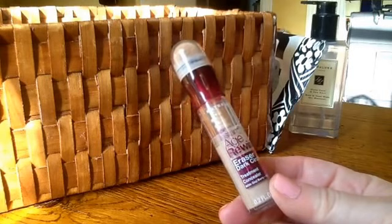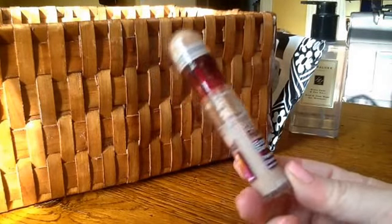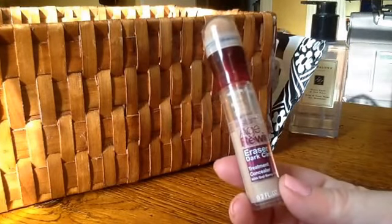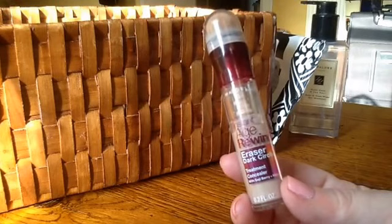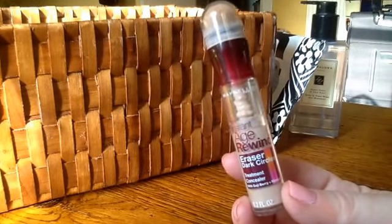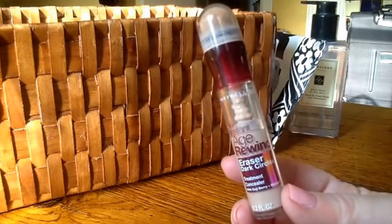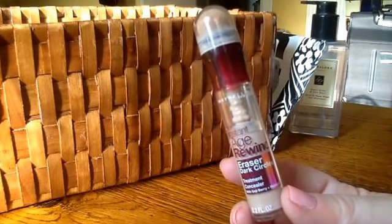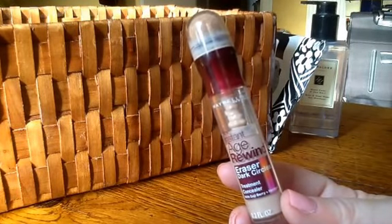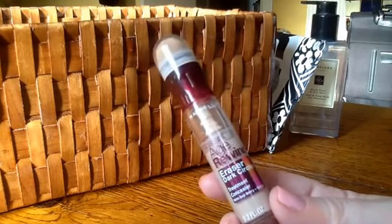It's the Maybelline Instant Age Rewind Eraser for Dark Circles. And I found it fairly effective as a concealer for dark circles under the eye. I love their Lumi pen as well. And if I had to choose between the two, I'd probably go with the Lumi pen, because you can use that elsewhere on the face as a kind of highlighter. So it's a more versatile product. This one I just used under the eyes.